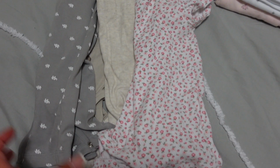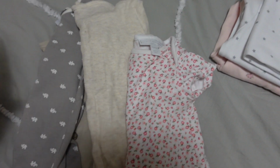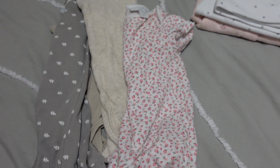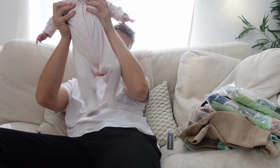Just near the end now, and I think I'm just going to stop because I've basically nearly done everything, but there's still a few bits that I need to go through, like just a few more of the baby grows and stuff, and I've just done a whole load of washing. So yeah. Got Pia changed into her PJs for tonight.